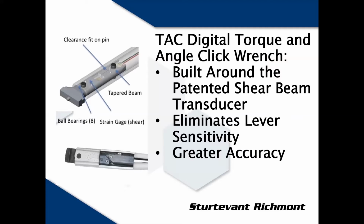So the gauging is measuring the strain across that, not the bending. That's really, really important, because if I lay the strain gauge across the top of that, I'm going to measure the bending. If I measure the bending, it becomes very hand sensitive. So if I start moving my hand all around that wrench, I'm going to get different results. That is kind of a problem with any type of torque wrench, even the click wrench.